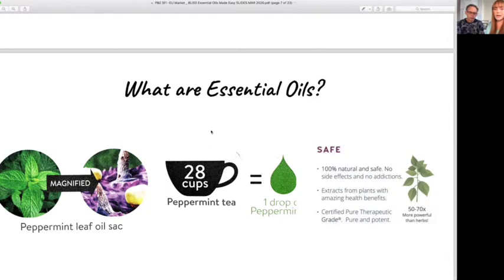And we're literally taking the most potent part of the plant, because it's 50 to 70 times more potent than herbs. If you've ever used herbal medicine, that can be really, really helpful. But this is the most potent part of the plant extracted, and we're using it in a similar way to get much more powerful and extreme results, I guess you could say. So it's a good equation to compare it. If you're going to drink peppermint tea after a meal for digestion, that's really wonderful. But one drop of peppermint is equivalent to 28 cups of peppermint tea. So you can start to see the potency that we're talking about here.